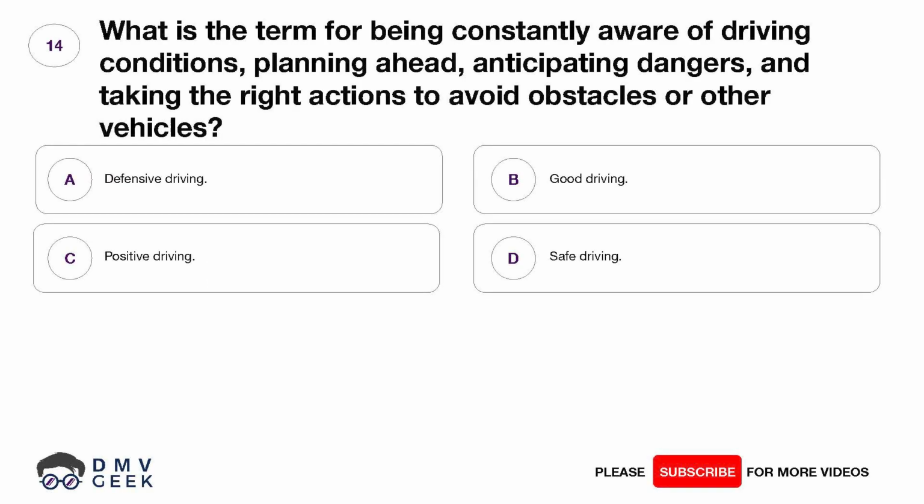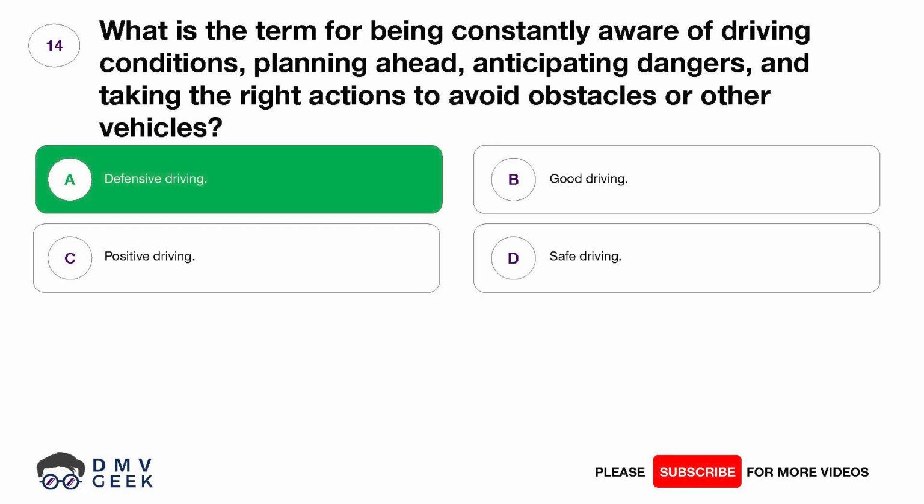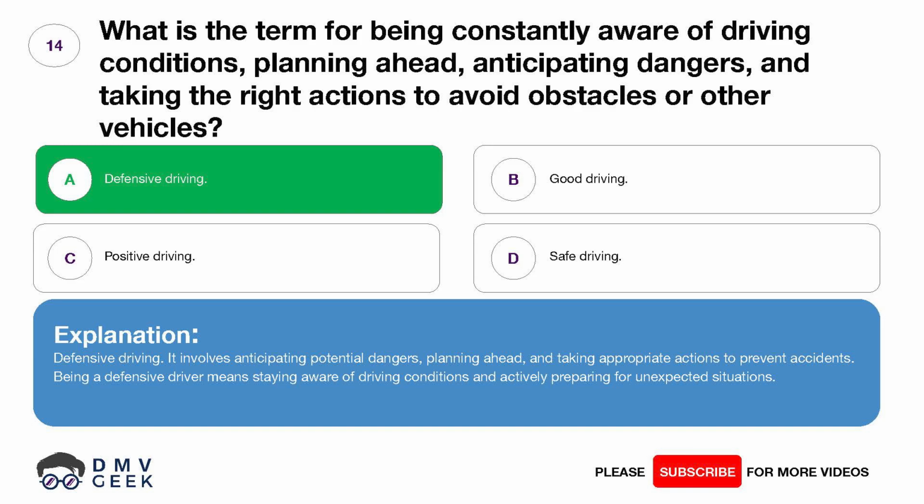Question 14. What is the term for being constantly aware of driving conditions, planning ahead, anticipating dangers, and taking the right actions to avoid obstacles or other vehicles? A. Defensive driving. B. Good driving. C. Positive driving. D. Safe driving. The answer is A. Defensive driving. It involves anticipating potential dangers, planning ahead, and taking appropriate actions to prevent accidents. Being a defensive driver means staying aware of driving conditions and actively preparing for unexpected situations.